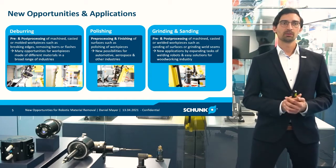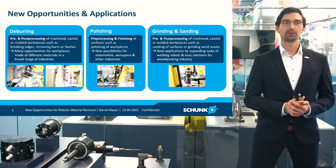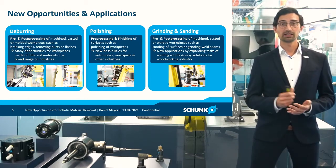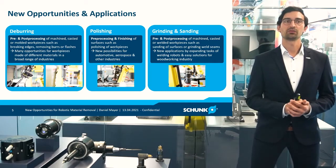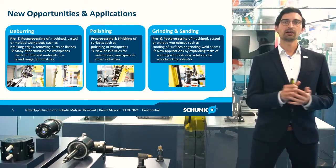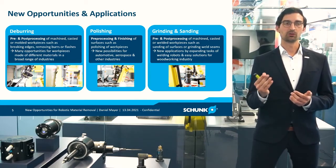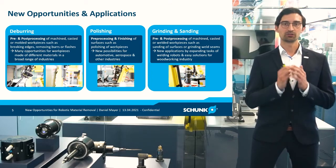So here we are talking mostly about post-processing of parts which are machined or cast or molded, for example, like breaking edges, removing burrs or flashes, which is usually done manually or also automatically, partly by highly precise machining centers, for example. So there are already solutions out there, but those tasks usually need to be done because they're not really value adding. So therefore, this is a really broad field, no matter if we're talking about wooden, plastic, reinforced plastics, metal workpieces, no matter if aluminum or steel, we're able to find a lot of these applications and processes out there. So a large new field opening up.